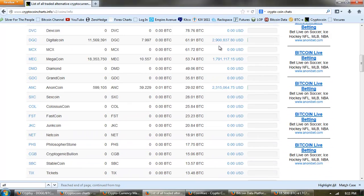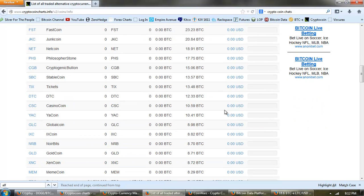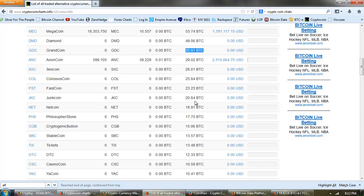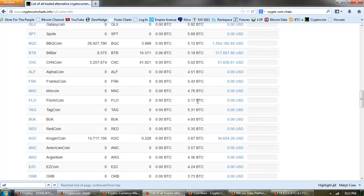So some of the coins I like, I'll tell you the coins that I'm in right now. I like Grandcoin. I'm into that coin. You can see a tiny, tiny 35 Bitcoin volume. That's just ridiculously small. There are others that I like. I like Yakcoin. I was in IXcoin. I like Alphacoin. And I'm into Krugercoin. These are coins that I think have potential, but really nobody's in it.